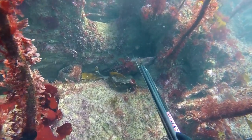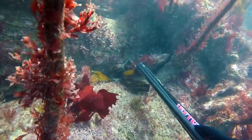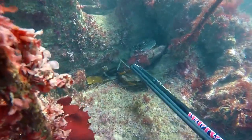By tapping the muzzle of the gun at the entrance of the lobster hole, you can entice them out quite easily. This one was a legal size, but I was sure there were larger ones around, so I kept looking.